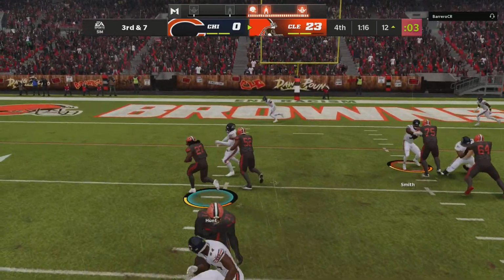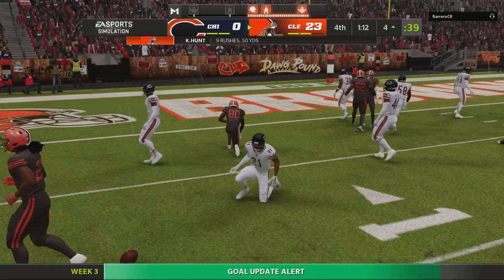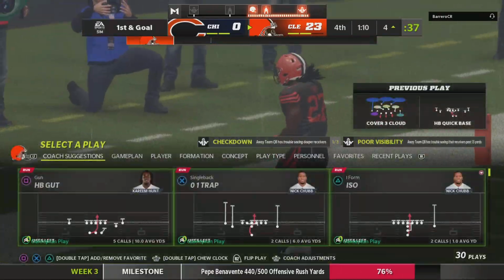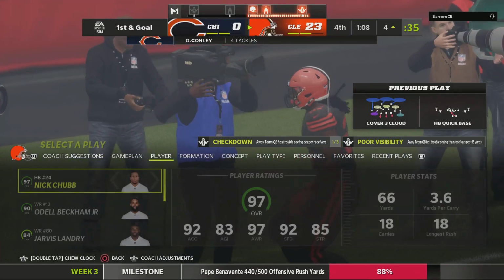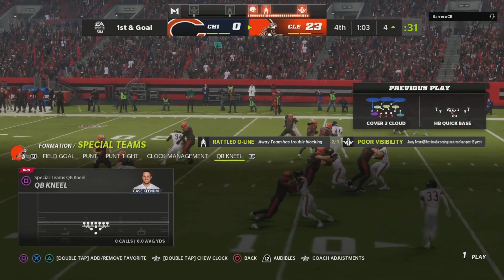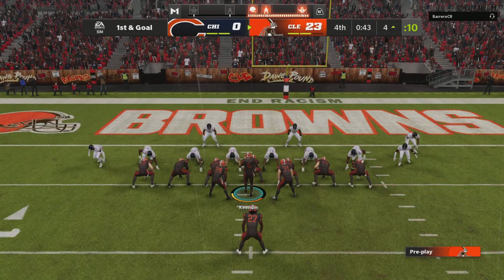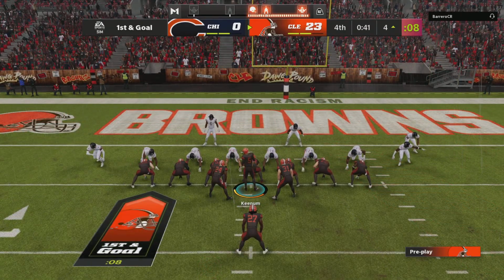They stay on the ground. Again, it's Hunt. And he's able to pick up the first before he's brought down inside the 5 at the 4. 40 yards on the ground for him now on 9 carries. Well, they probably don't need to run a play here, but you wonder if they're going to be able to resist.